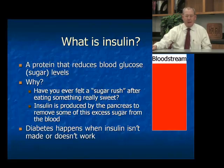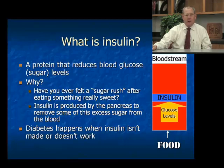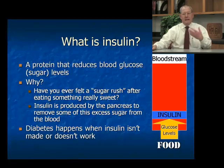So, how does this work? Well, the first thing is you take food, and it causes your blood glucose level to increase. Then your pancreas secretes insulin and regulates that blood glucose level.